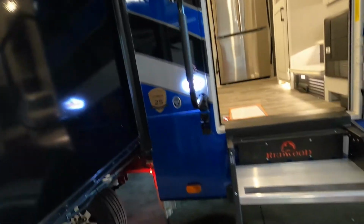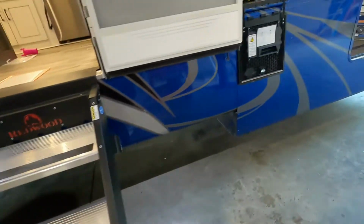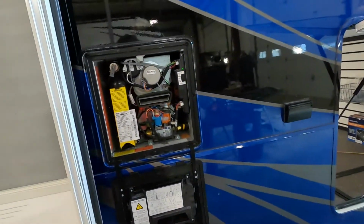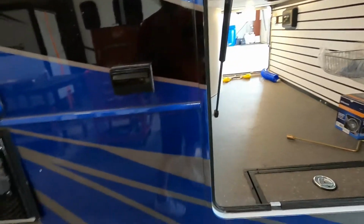On to our campsite. Not much on the outside. Nice little porch light here. A little link for pets. Your trauma water system. A couple of 110s outside.